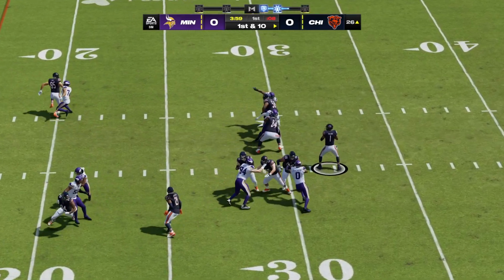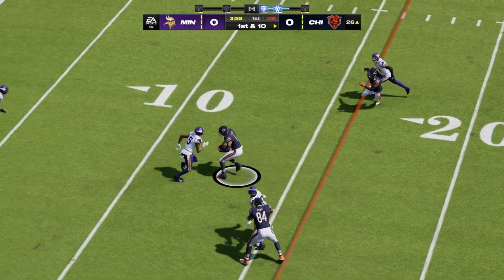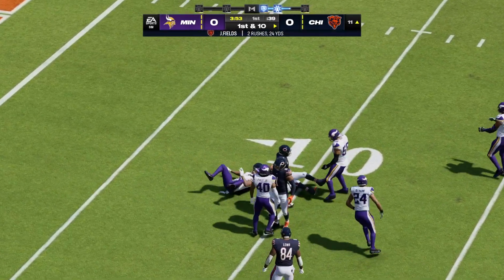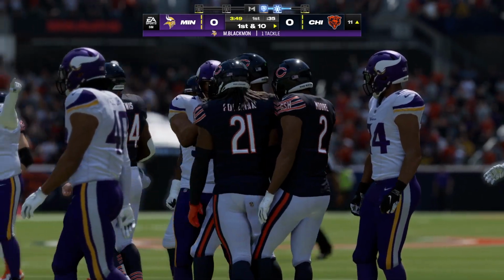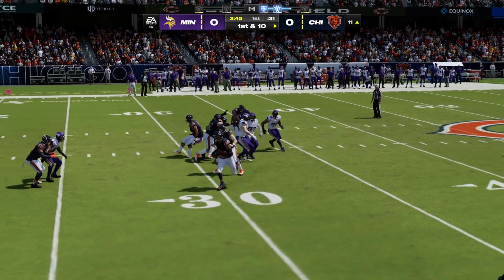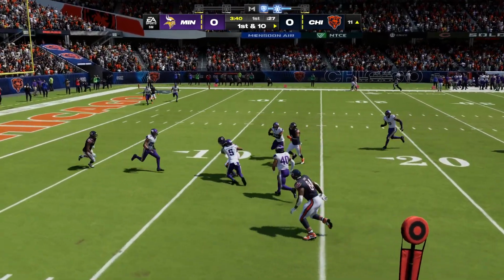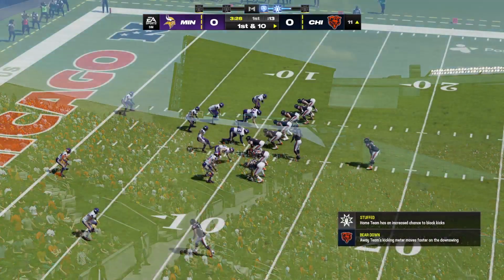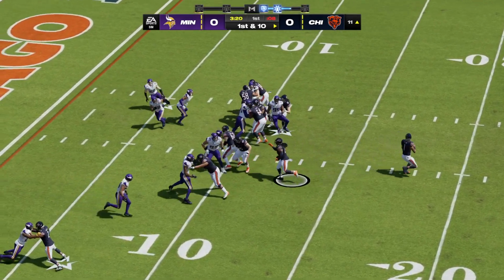On 1st and 10, here's Fields. And down inside the 15, shy of the 10. The escapability in evidence there as that one good for 15 and a first. I can't be sure how much of that was planned pre-snap, but it certainly opens up some avenues for their offense. And if he can stay a threat to break off those kind of runs, it'll pull defenders away from coverage and open up some choice throwing lanes for him moving forward.